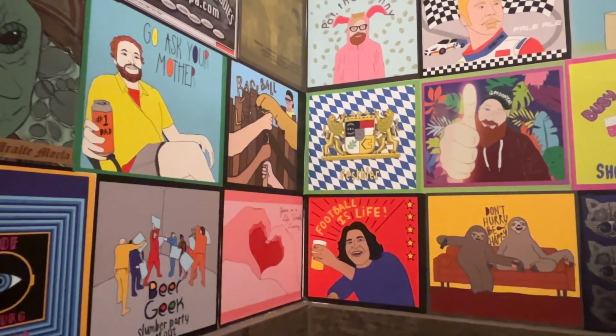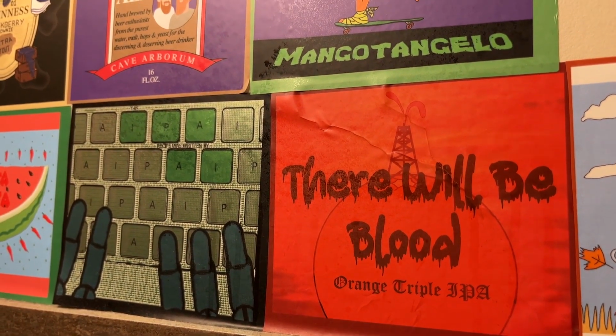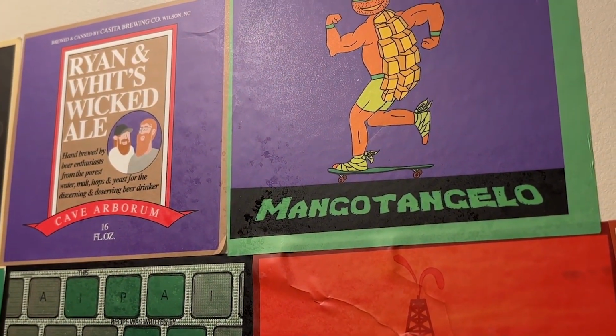Here's some examples. Beer Geek Slumber Party. Also, there's a lot of kind of local friends and family depicted on the can art, which I kind of liked as well. There Will Be Blood. Orange IPA. Blood orange. But you can see on the left there, Ryan and Witt's Wicked Ale. That was a homebrew competition, and these were the winners. But Mango Tangelo, that is brilliant. It's a Ninja Turtle with, instead of the shell, mangoes on his back. It's all just very cute. Great job with the label art.